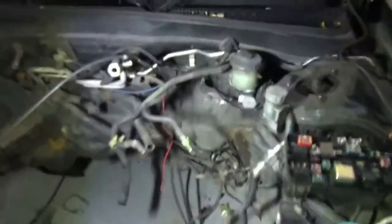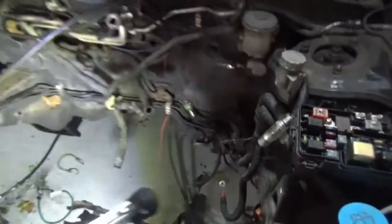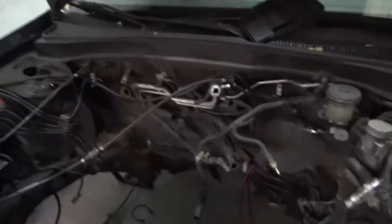Not too much will be coming out of here other than the seats. As you can see, the seats are in pretty good condition. Steering rack is missing. I'm going to change this. The slave cylinder and master cylinder for the clutch. Where'd it go? It's right here. I might take it out. I need to see if it's the same as the other car.